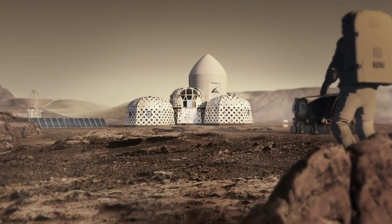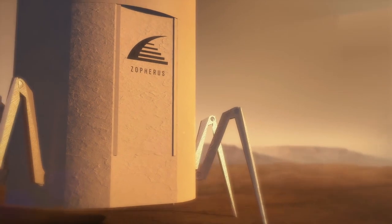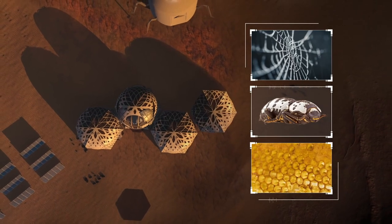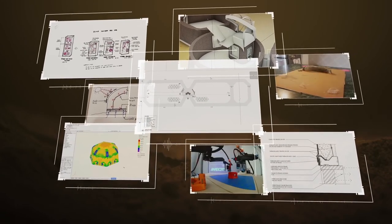Welcome to the Zophurus habitat. The Zophurus 1 mission set out to cool the dwelling, a habitat inspired by biology and designed with an easily expandable modular footprint. Prior to construction, tremendous preparation is necessary for the astronauts' arrival.